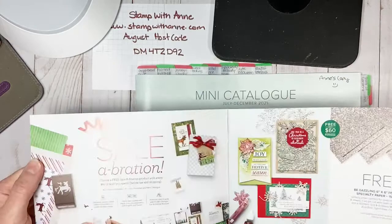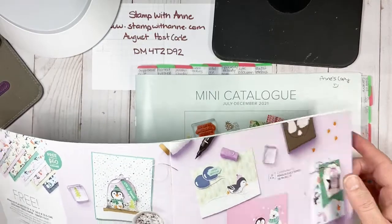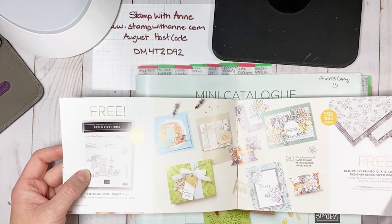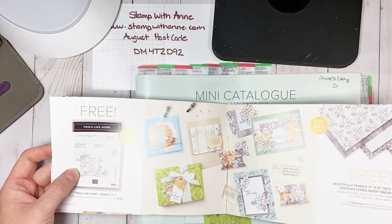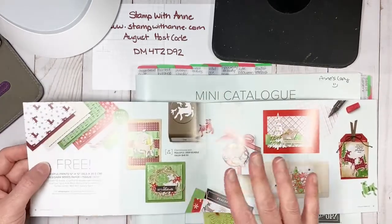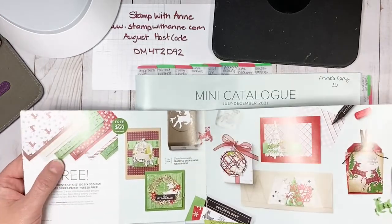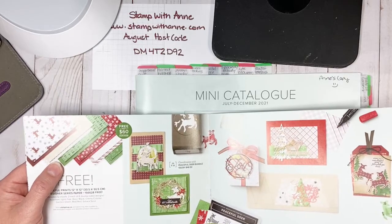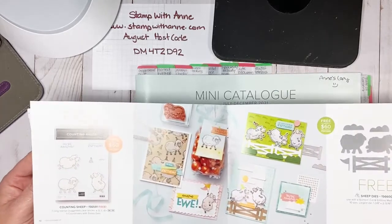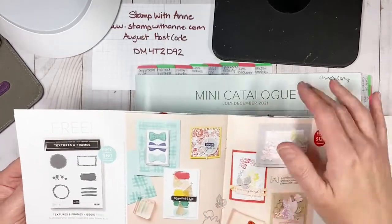So you can choose from this Bedazzling Designer Series paper, or the Penguin paper, which is one of my top favorites, or the Feel Like Home stamp set, or the beautiful Hand Pen, which goes with the Hand Pen suite in the annual catalog, this gorgeous paper, the Peaceful Prince. It's 12 by 12 and it has very beautiful traditional colors. I actually did a Facebook Live sneak peek, so if you want to go back and see some of those products, you can. And then you can get the sheep or the sheep dies, or the textures and frames. I can't wait to show you the card I made with this.